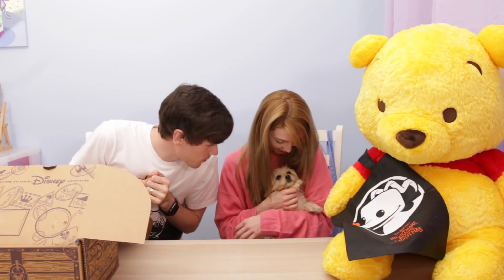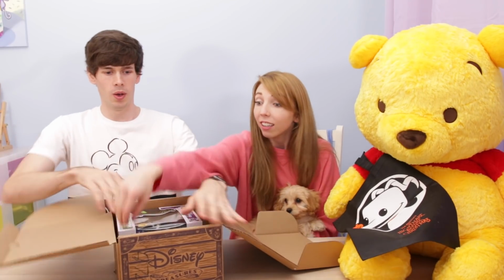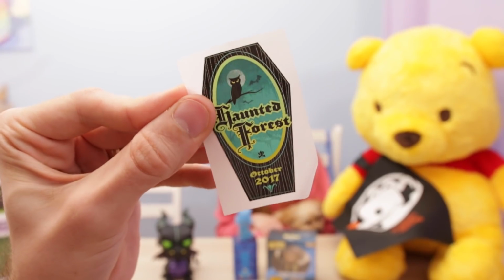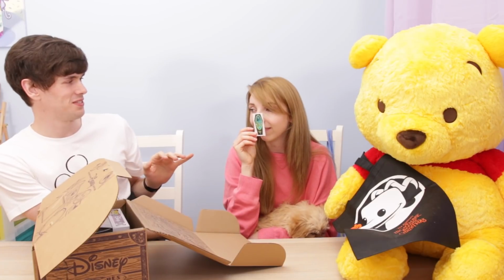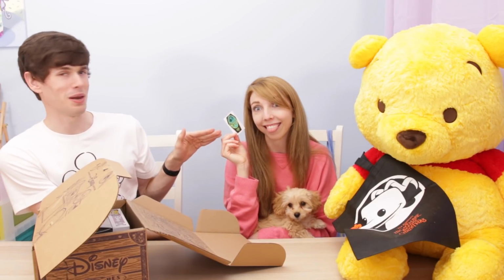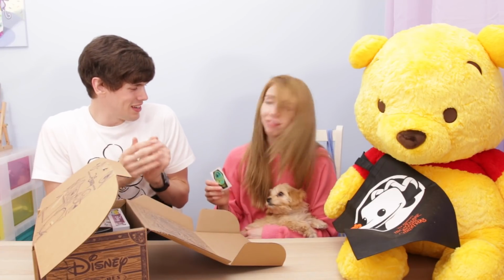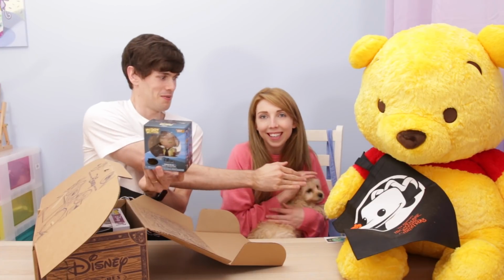Oh. Hello. Should we just open it and pull it out one bit? Yeah, we always do. Sticker! That's what we wanted. So what's the sticker, Jamie? It is a coffin sticker that says Haunted Forest, October 2017. Where are you keeping all these stickers? Just don't peel this one off and peel it back on. I can put it on the dog. No, no! It's like an omen sticker.